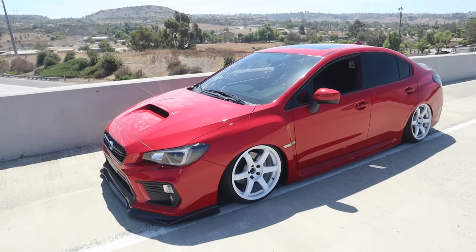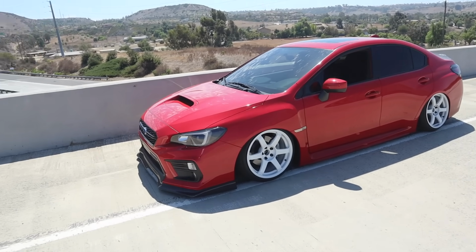With the J-pipe, you need a tune, so we actually tuned the car over to Cobb stage 2. With that being said, I don't think we're gonna be stepping on it too much in this video. I'll step on it just a little bit, but nothing too crazy because we are on the off-the-shelf tune still. I still need to get this car pro-tuned, but until then, we will be on the off-the-shelf tune by Cobb.